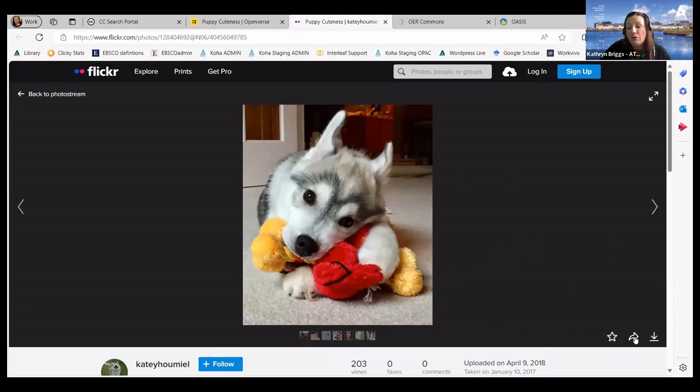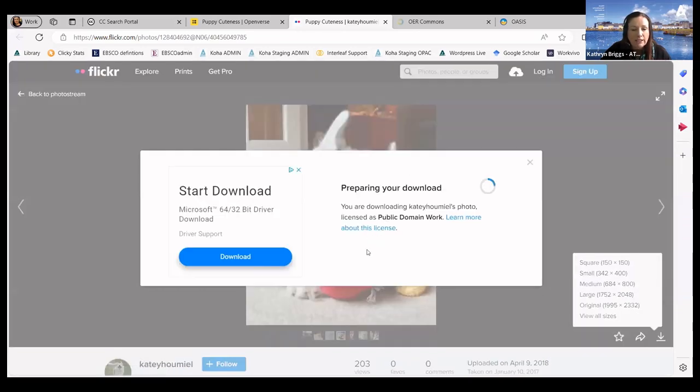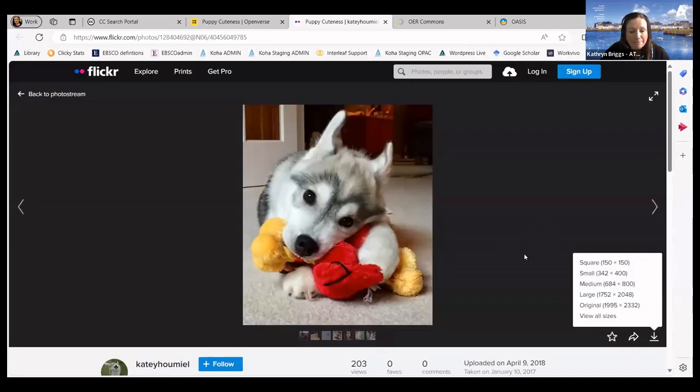So if you're just using it now for your own personal Twitter or Facebook or whatever it is, you can share it there. Or of course, if you're using it in your own activity or blog or whatever it is, you can download the photo. So when you download this picture, it gives you the options and then download it, and it's preparing the download for you. And then you have the information to cite it when you use it in your own material as well.